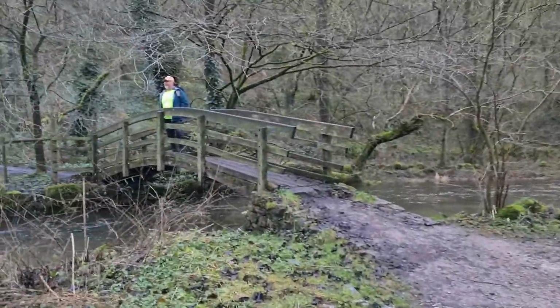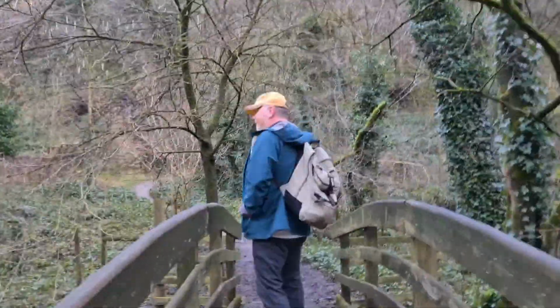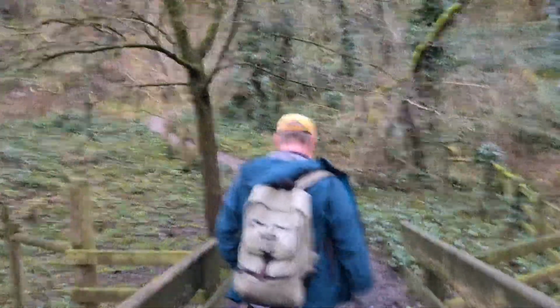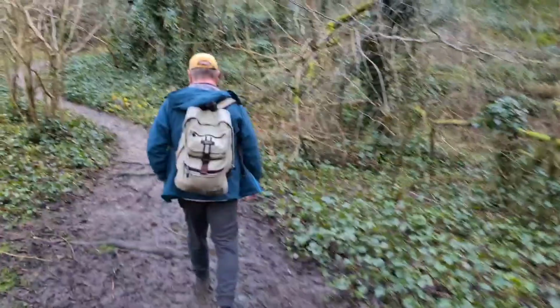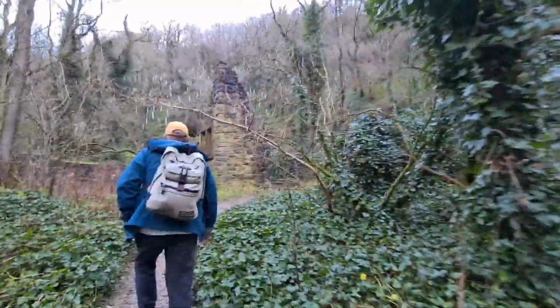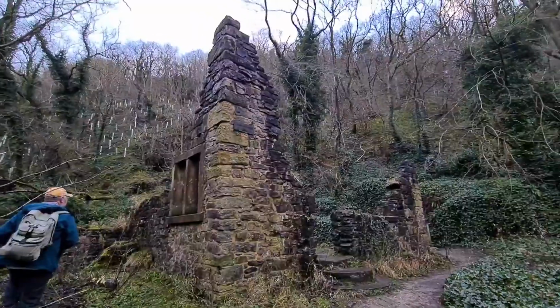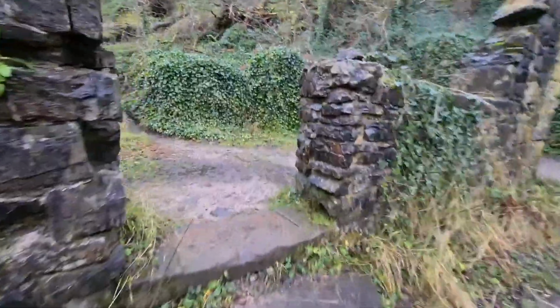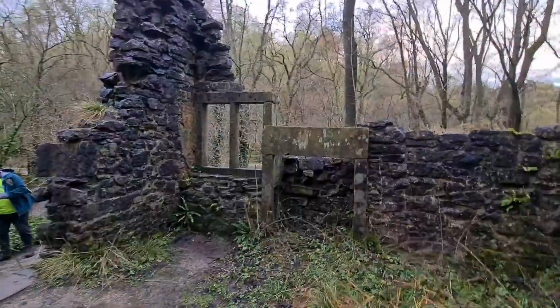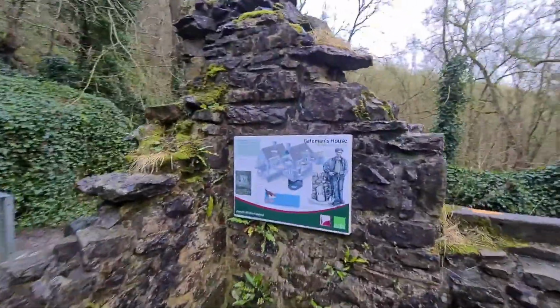As you walk up and you come to the little wooden arch bridge, it's well worth a little trek over, not to see Billy Goat's Gruff or the Gruffalo. We have an amazing little house. Fireplace, window. This is the Bateman's house.